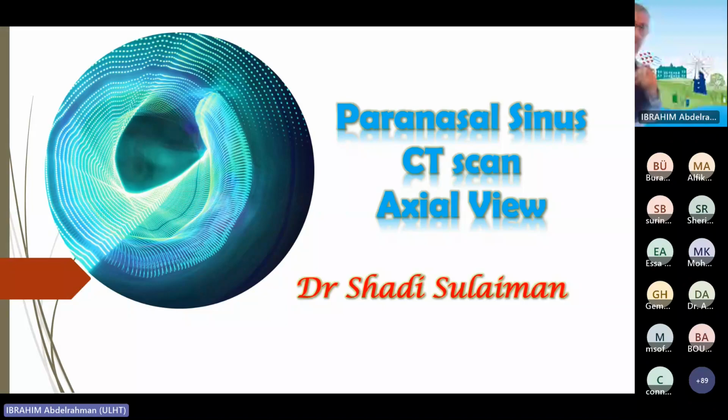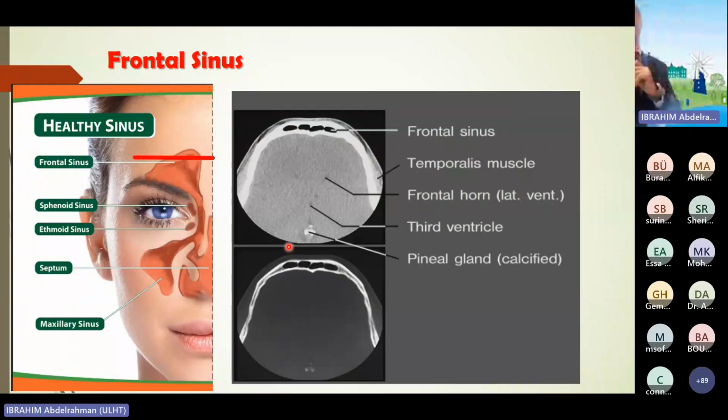Good afternoon. I thank you for attending our course. I would like to thank Ms. Aiden for her comprehensive lecture. So as we know, the most important cuts for sinuses are the coronal. So I will just highlight some points on the axial CT cuts for the sinuses. I will start my lecture from superior to inferior.